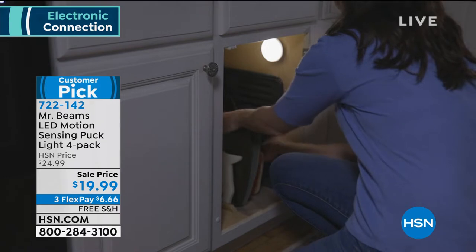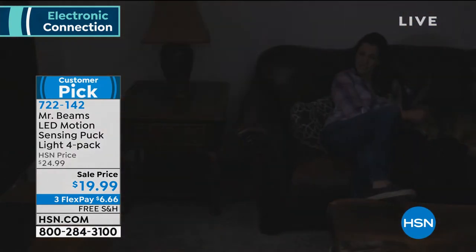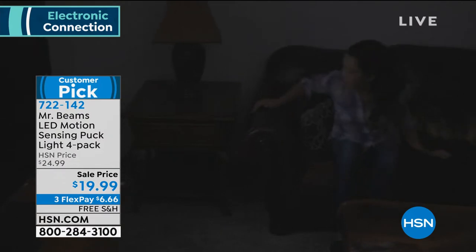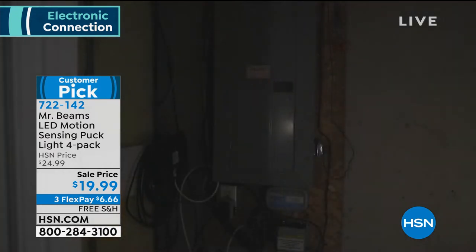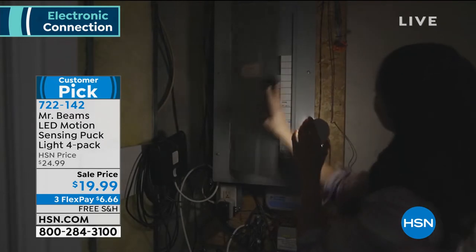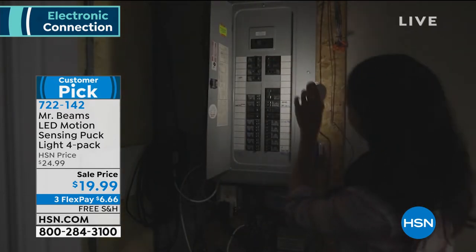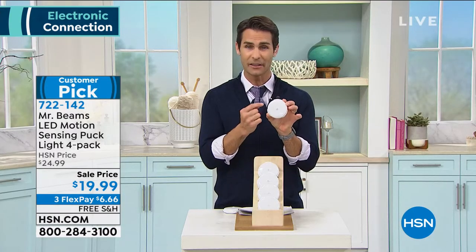Mr. Beams is the number one brand when it comes to motion activated battery operated lighting. Maybe it's the pantry, maybe it's the closet, maybe it's under the sink like you're seeing right there, maybe it's on the stairs to make sure you don't miss a step. But what about this? What about if the power goes out? These lights come on because they're motion activated, and now you have a flashlight. There's also multiple ways to mount them, and you're getting all of that.